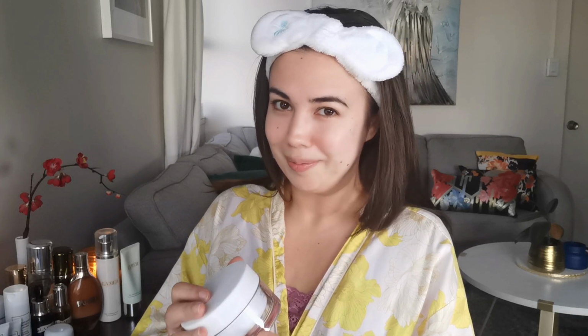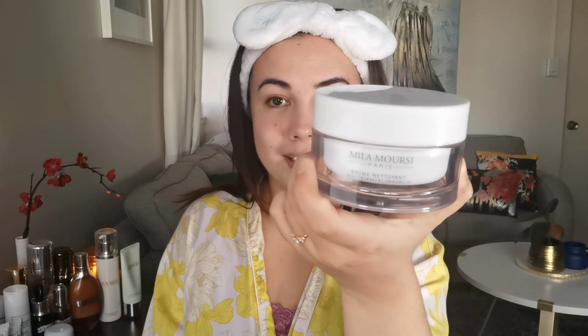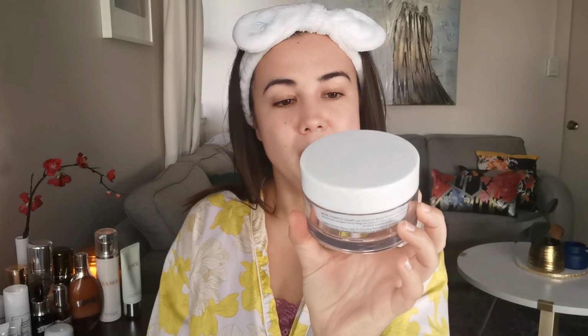If you did watch my evening skincare video, my evening routine is pretty much still the same. I finished the Sisley cleansing balm, and right now I'm using another one from another brand that I'm really enjoying. I'll just show you briefly. It is this one by MER. I'm sorry if I'm mispronouncing that. And it is this one right here. So it is her cleansing balm with tsubaki and chamomile, and it is so lovely. I think I even prefer it to the Sisley one.